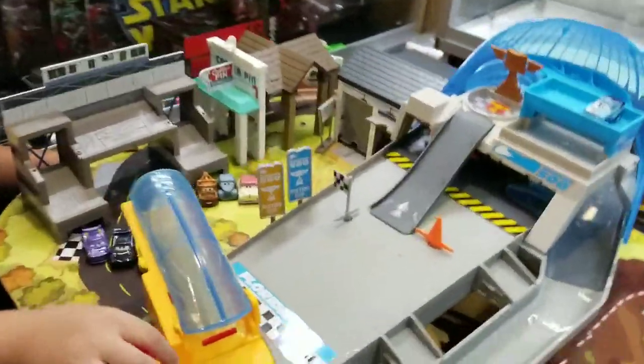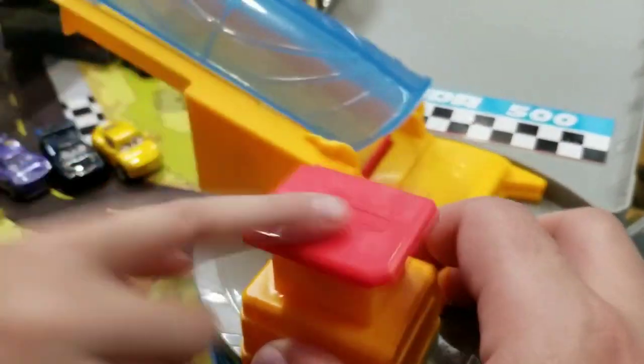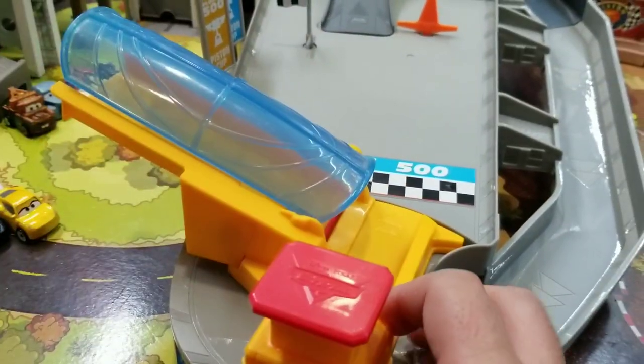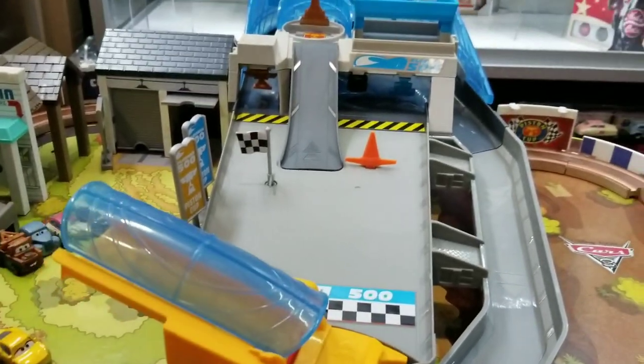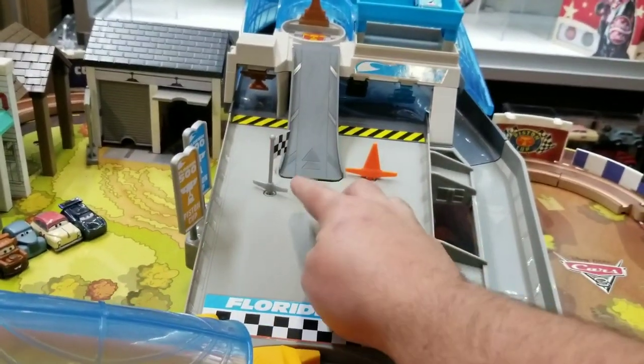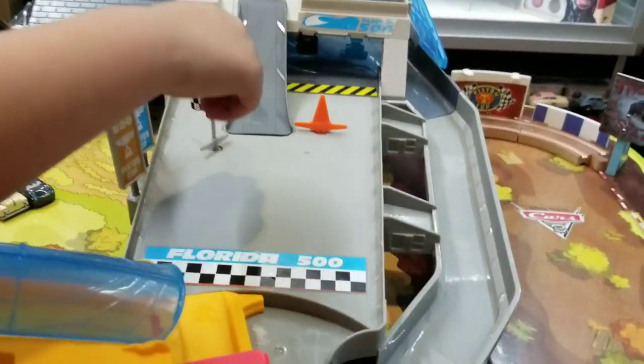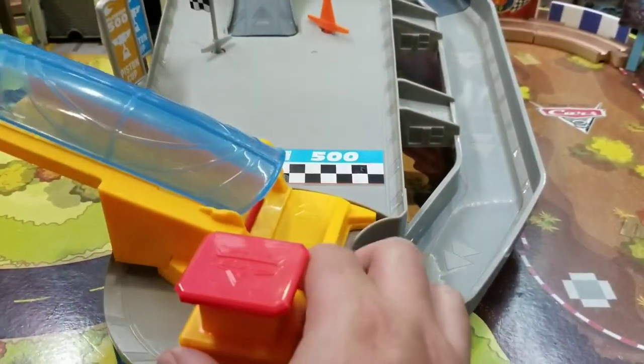All right, this is awesome. You ready for this? So here's the launcher. This is what's going to generate all the fun. It swivels from here over to about there. And I guess this is the optional part. You can actually take these off. This one said for more advanced players. It's going to create obstacles and make it harder to win.